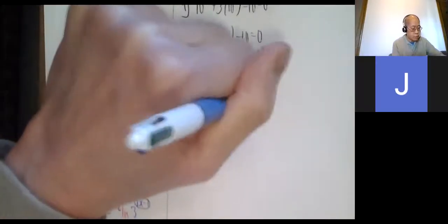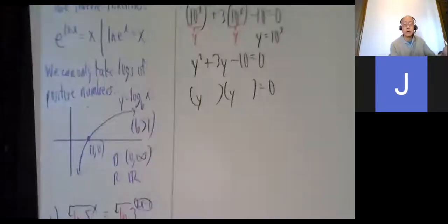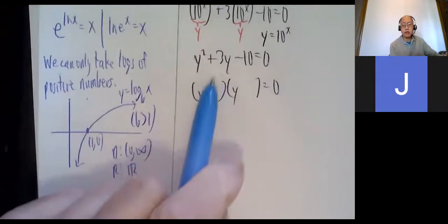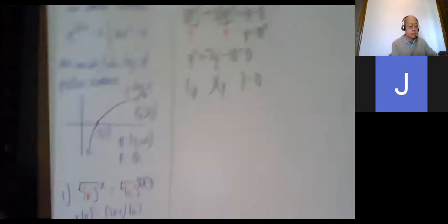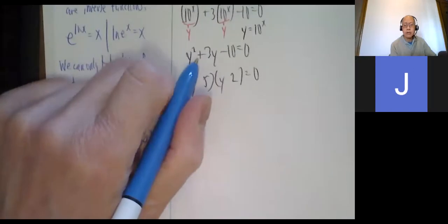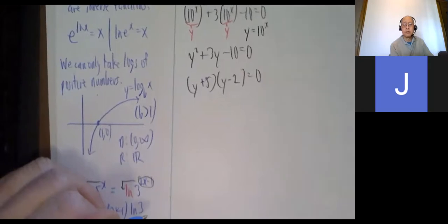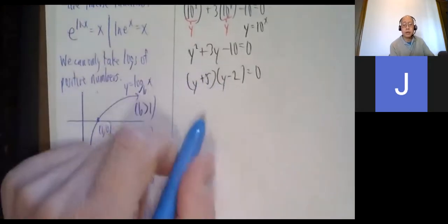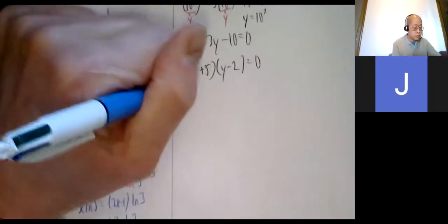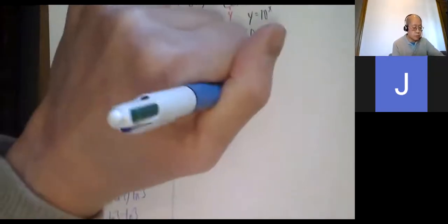Okay, this looks factorable. Y squared, y. Negative means the signs are opposite. So one's a plus, one's a minus. What two numbers have a product of 10 and a difference of 3? It's 5 and 2. You want to end up with a positive, so positive goes with a bigger number. You can double check with FOIL. All right, so by the zero factor property, either this is 0 or this is 0. So what number makes this 0? Negative 5. And what number makes this a 0 is 2.